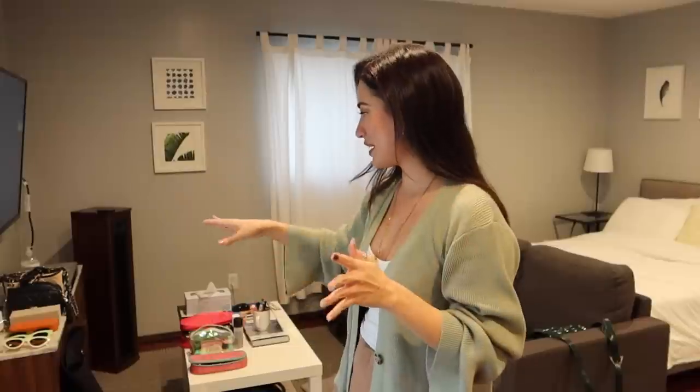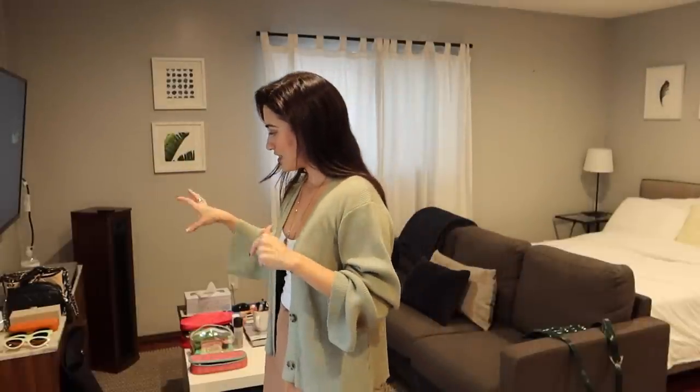I also made this my little styling area because it was just an overflow from the closet, which you will see in a little bit. So basically, this is where I just keep all of the accessories, which is easier to throw on before I go out the door. Up next, we have the sleeping area.